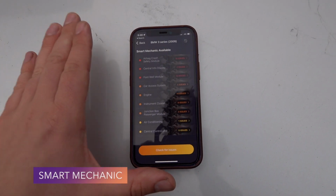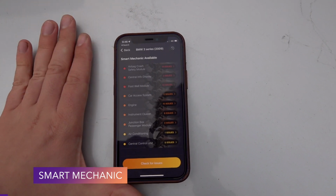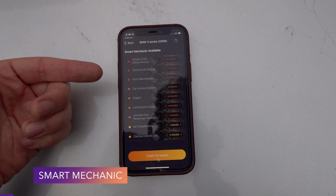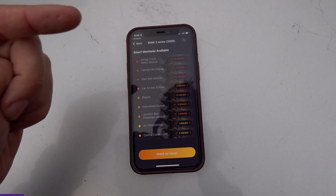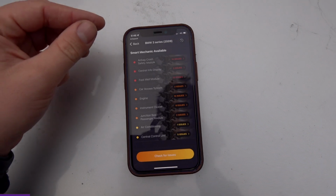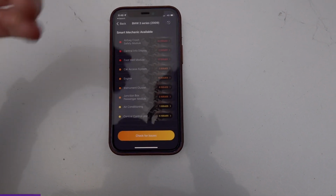And this brings me on to the next feature called Smart Mechanic, which is £35 extra on top of the regular Carly app. At first I thought this was a bit of a gimmick, but the more I've used it, the more I found it genuinely useful. I do think it's definitely worth considering, but not 100% necessary, because you can find the information by doing some searches on the web.